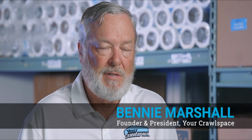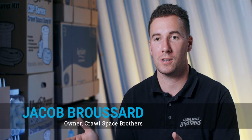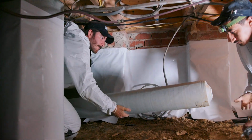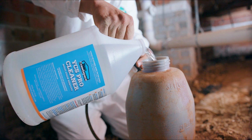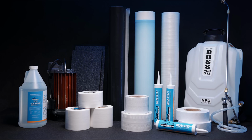It's safe, it's sealed. They have all of the products from start to finish that you actually need. We have everything from the wall liners, the adhesives, to tapes, vent covers, innovative floor liners, a Crawlspace cart, sump pumps, dehumidifiers, drain systems, peroxide cleaners. We're constantly innovating and designing new products that aid the contractor.